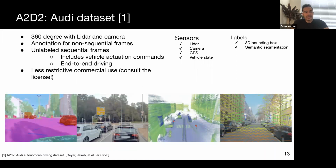Most recently, Audi released an autonomous driving dataset, A2D2, which includes synchronized images and 3D point cloud, as well as other vehicle data. This has multiple cameras and LiDARs on board the vehicle. They provide a full 360-degree coverage surrounding the SDV. A set of non-sequential frames of the dataset has semantic segmentation image and point cloud labels. A smaller set of the dataset also consists of 3D bounding boxes for objects in the field of view. The dataset comes with a large set of unlabeled sequential frames. A distinct feature of this dataset is the license, which permits commercial use subject to terms in the license.